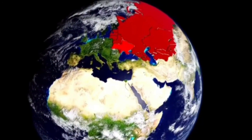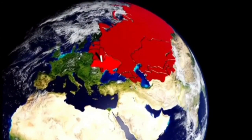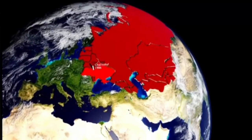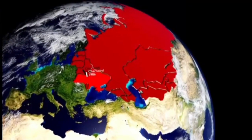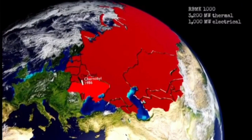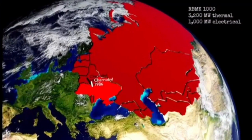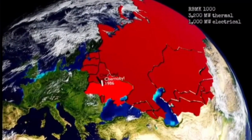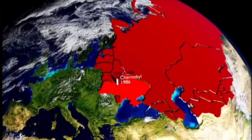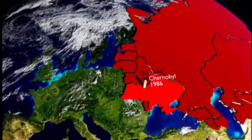At the time of the disaster, Ukraine was one of the 15 Soviet republics. Chernobyl was in northern Ukraine near the Belarusian border. The centerpiece of these power stations was the RBMK reactor. The reactor was a graphite reactor which had been powering Soviet growth since 1970. At the time of the explosion, the RBMK reactor was 2.5 years of age.